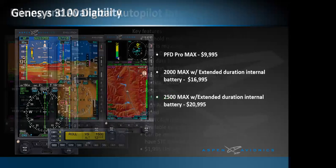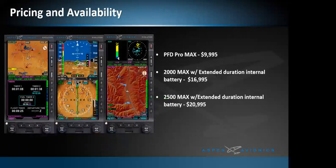So to break down our systems price-wise, the Pro Max is $9,995, and like we said, that includes synthetic vision and comes with a 2-year warranty. The 2000 Max with the ability to remove all backups is $16,995, and the 2500, all three screens, which you saw in my panels, that's what I put in my aircraft, is $20,995.